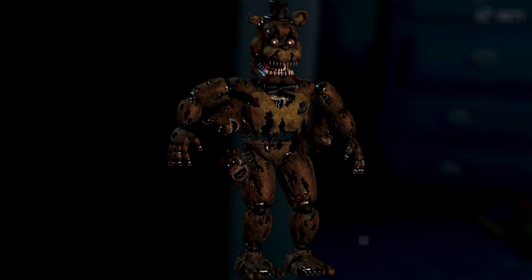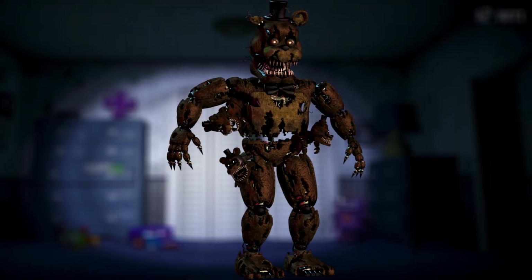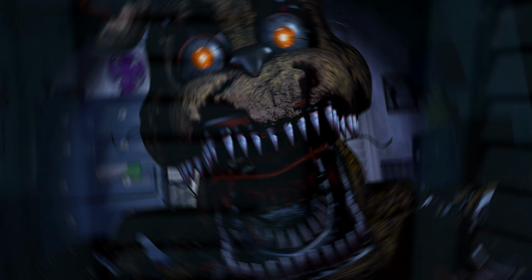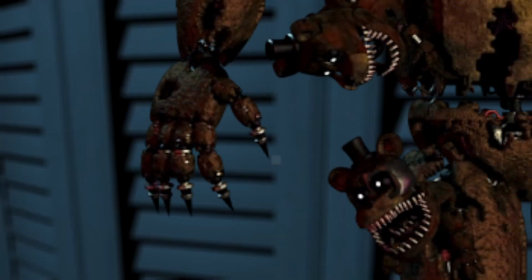But now we move on to FNAF 4, which is where Freddy's design becomes completely different compared to the rest of the games. He is no longer something that could pass as an animatronic that entertains kids during the day, and now possesses a nightmarish look with lots of sharp teeth and some screw-like fingers that look absolutely terrifying.